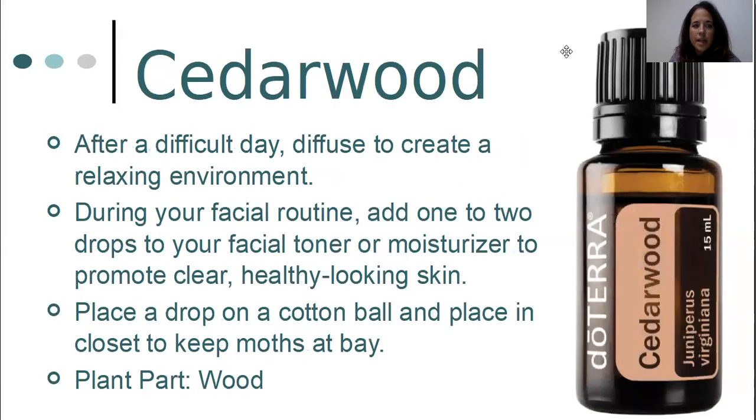So next we have cedarwood, and you can diffuse cedarwood to create a relaxing environment. You can add it to your facial routine. You can add a couple drops to your toner or moisturizer to promote clear and healthy looking skin. You can put a drop on a cotton ball and place it in your closet to keep the moths away. It's a natural insect repellent, so you can keep the insects away that way. And it is awesome and amazing just for relaxing and sleep. So if you want to help with sleep, it's good to diffuse, or you can apply it topically to the bottoms of your feet or wherever you like to put it.